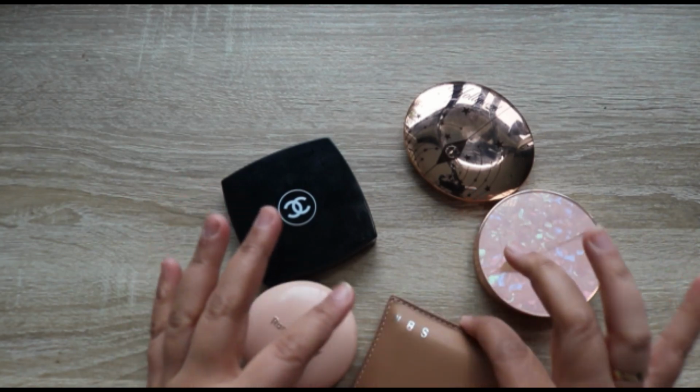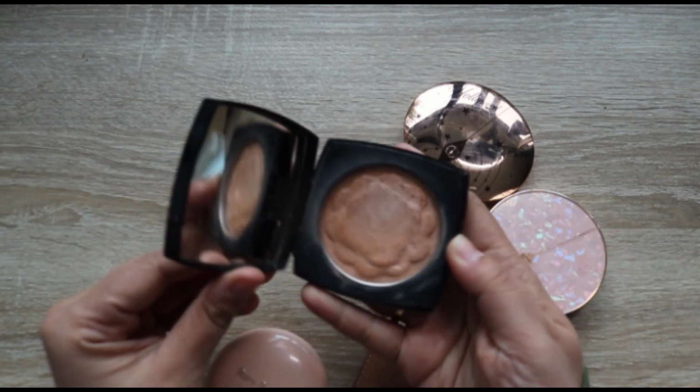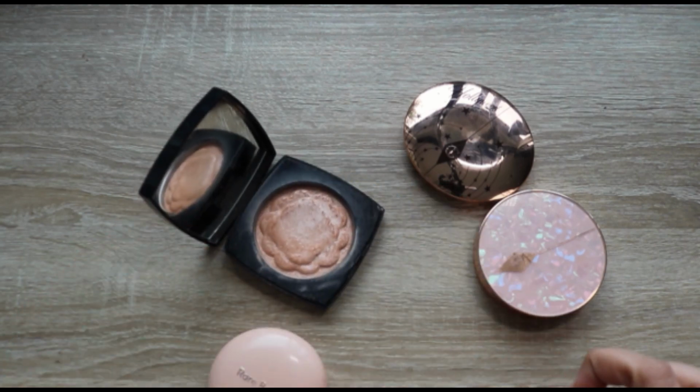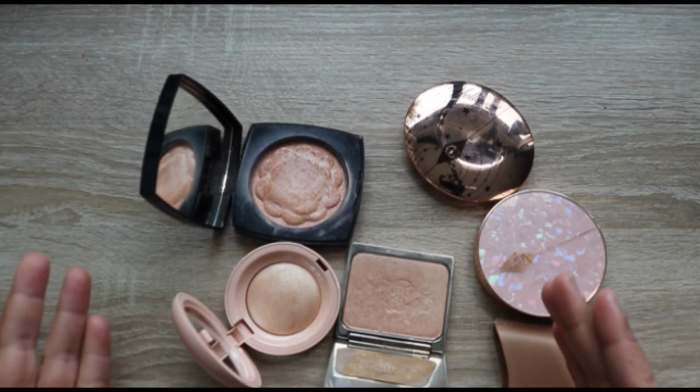So these are some true highlighters. I have two Charlotte Tilbury, I have one La Bouche Rouge, one Rare Beauty, and one Chanel one. I don't think I'm going to declutter a lot. My favorite ones right now are these three. Guys, they're all freaking the same color. I don't know why I do this to myself. But I love a good champagne highlighter.